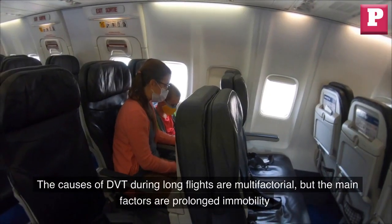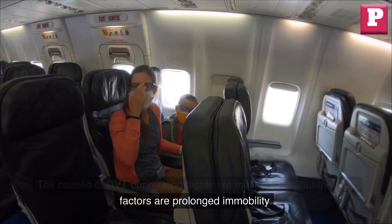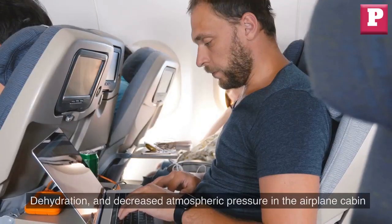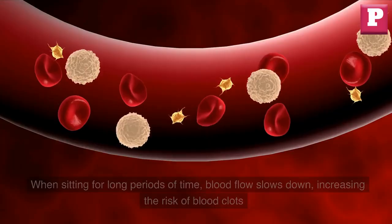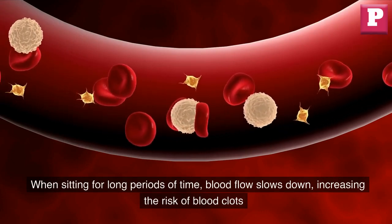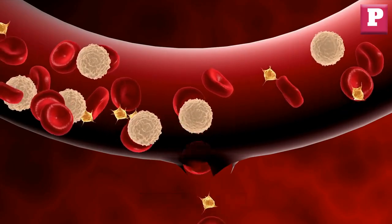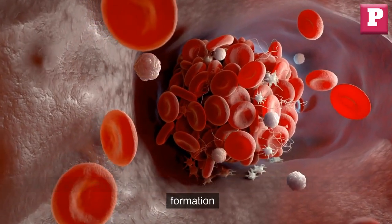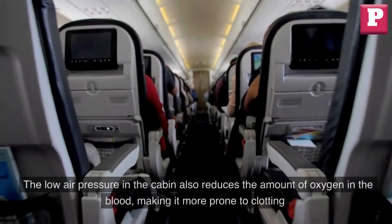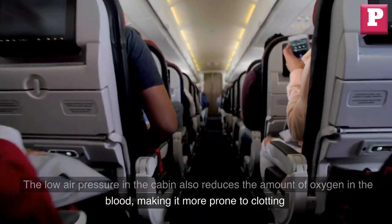The causes of DVT during long flights are multifactorial, but the main factors are prolonged immobility, dehydration, and decreased atmospheric pressure in the airplane cabin. When sitting for long periods of time, blood flow slows down, increasing the risk of blood clots. Dehydration can make the blood thicker, increasing the likelihood of clot formation. The low air pressure in the cabin also reduces the amount of oxygen in the blood, making it more prone to clotting.